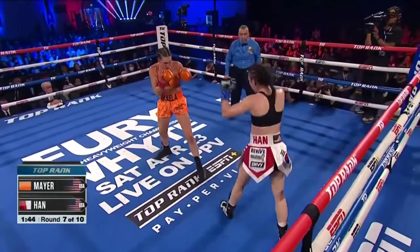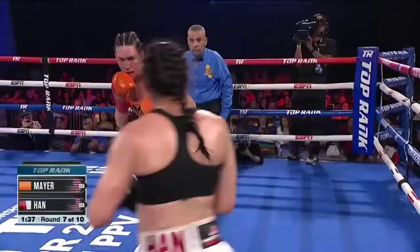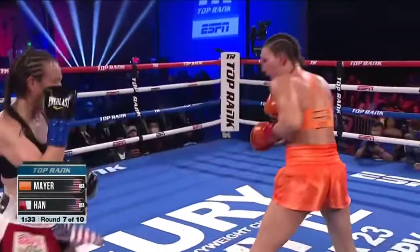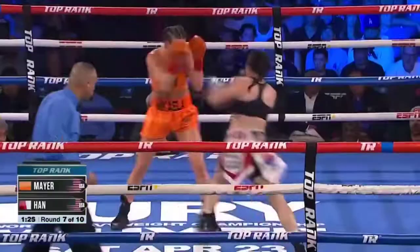The left hand again that we've seen all night. Oh, nice little counter there from Han. She's still game. Poor left hand thrown by Mayer there. Not shot there, but that's kind of what Manny was calling for. She kind of dipped on the way out. She would have shot that uppercut right there. Could have been a problem.